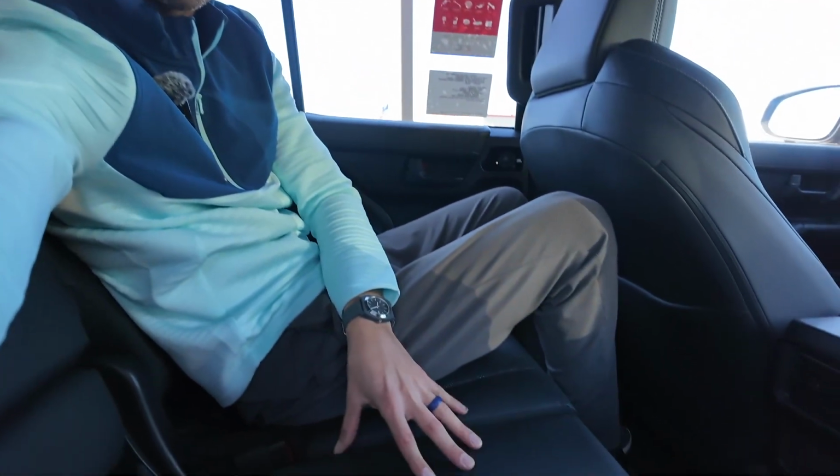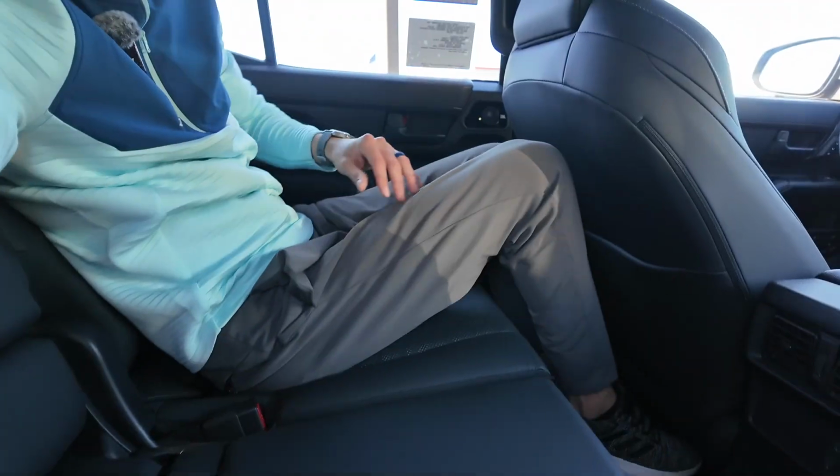The seat base does feel a little low, so my knees are kind of up high a little bit, so maybe not the greatest for the longest trips. Your legs might get a little cramped. Other than that though, overall space and amenities is pretty good. You know, this is more of a rugged style vehicle, not exactly the most family-friendly SUV out there. However, overall though, seems like it would do the job pretty well.